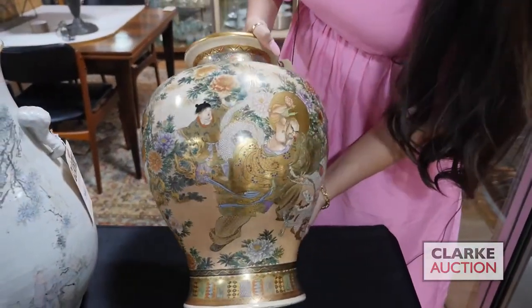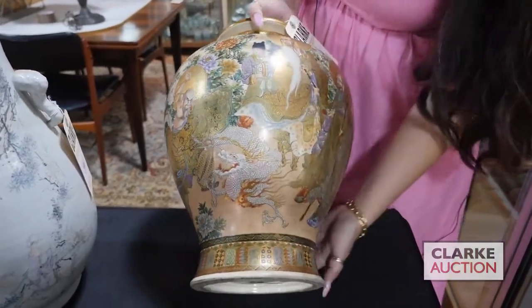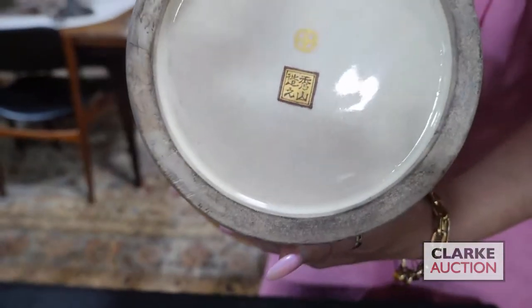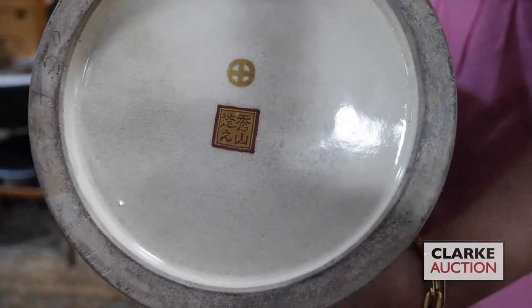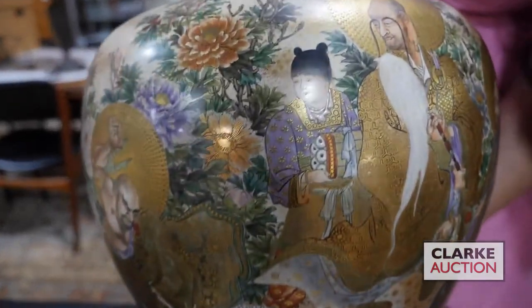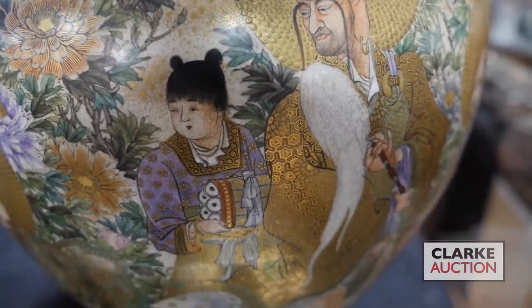Beautiful depiction of deities here, and there's a white dragon and some kind of attendants. It is signed on the underside, so you just want to take a look here. And it is exceptionally detailed and a beautiful display here. A really nice example of Japanese Satsuma.